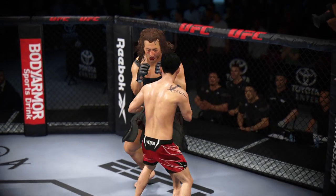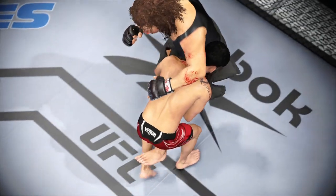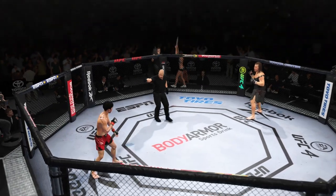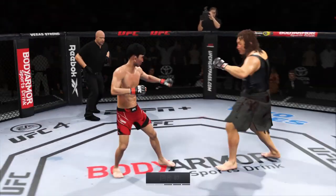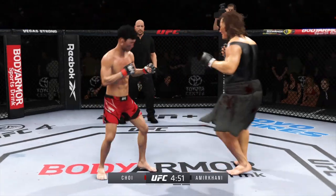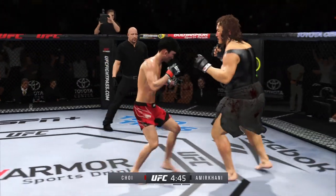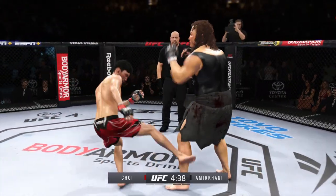A lot to like on both sides, really. I mean, both were intent on going forward. And what happens when nobody wants to take a step back? They meet in the middle. That's exactly what they did, and they both found success over the course of that round. Ooh, big shot lands. Right hand on point. Really making good use of his reach advantage there with that punch.